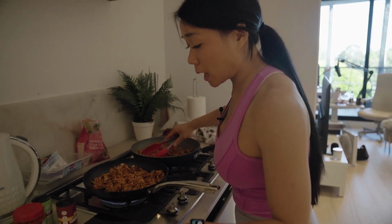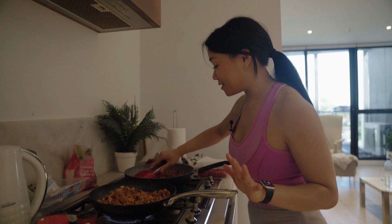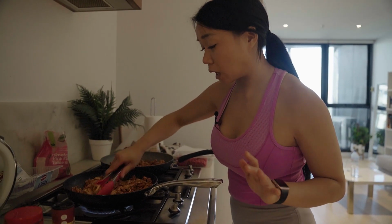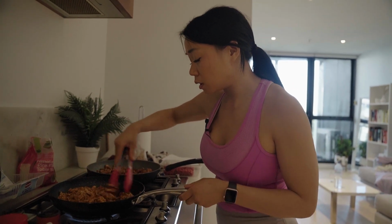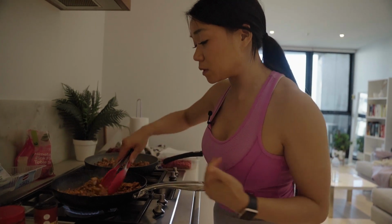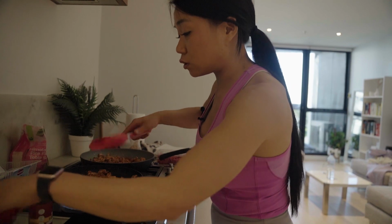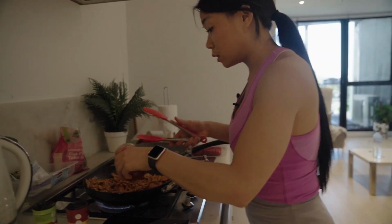I probably will add in, oh yeah, another thing is I don't add any oil to it. I just don't add oil. I don't feel the need to. It's just that when I do fry it in bulk, sometimes the sauce comes out, but I generally don't put any oil at all.